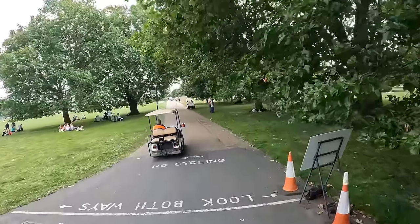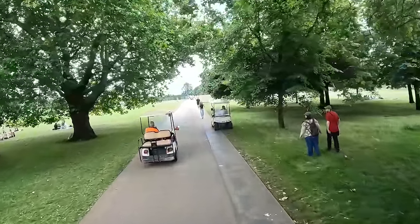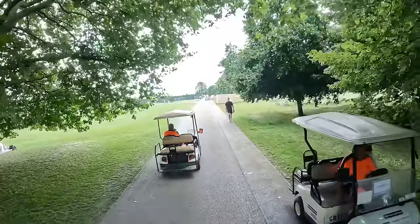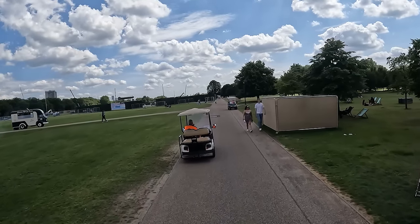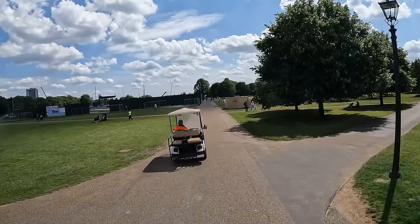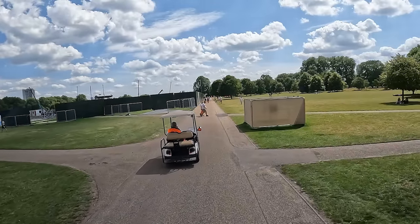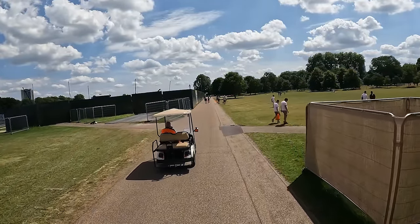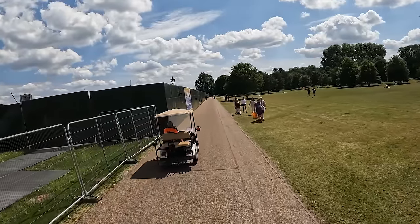So this is what I mean. We are literally driving through Hyde Park with pedestrians either side of us. We have to be careful because some will not move out of the way. Some will, some won't. We'll try and give space to those who need it. But most people can just move onto the grass, but they don't. We go out a different way to how we come in as well. We get spat out on the other side of the park. That's the inbuilt satnav saying it's unsuitable for HGVs down here.